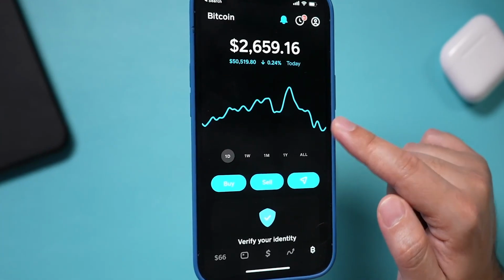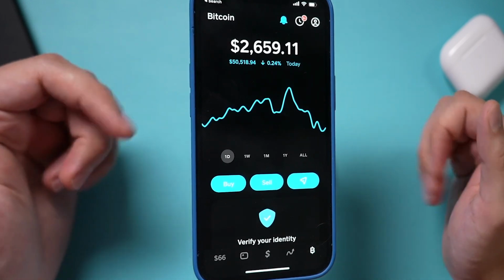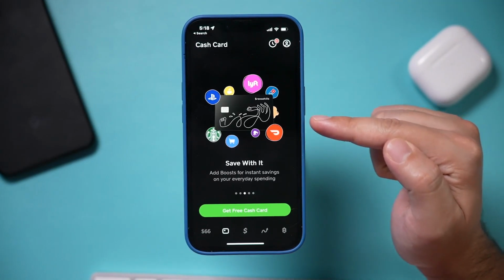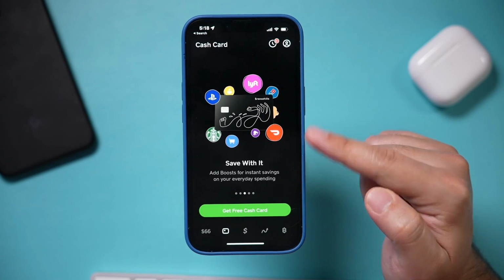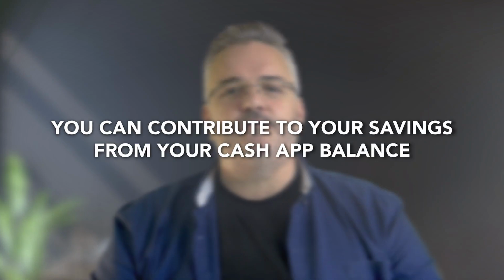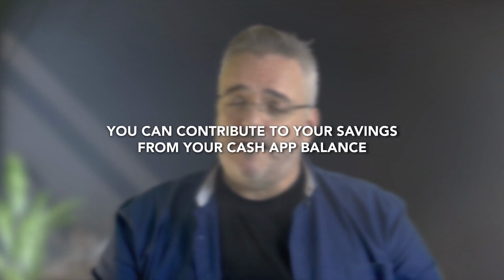Cash App also added a savings feature in 2023, so now you can set money aside in savings without leaving the app. There are no fees or minimum balance requirements associated with Cash App's saving feature, and to save money using the app, tap on the Money tab. This then lets you create specific savings goals and choose a goals appropriate emoji. You can contribute to your savings from your Cash App balance or a linked payment source like a debit card or bank account.